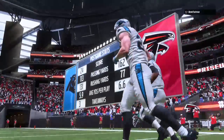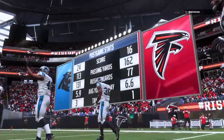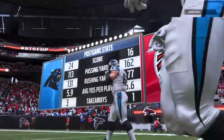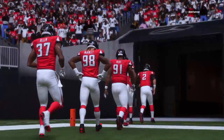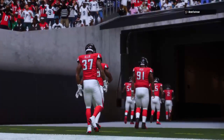So for Carolina, it's a dream start. 2 wins in 2 early road games. And they'll get another road date next week. Meanwhile, for the Falcons, they'll drop to 0-2. And they'll try to get back to their winning ways next week as they head to Santa Clara to take on the 49ers.